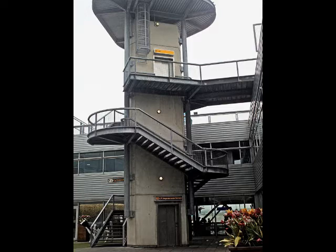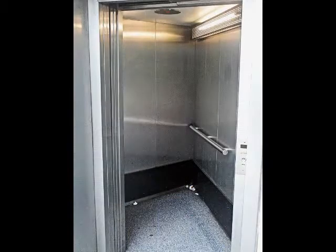Now to the next lift, which is one of the strangest lifts I've ever come across, the Otis lifts with a trapezoid shape.